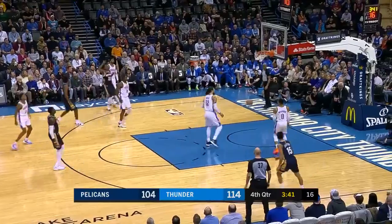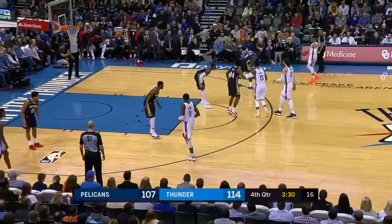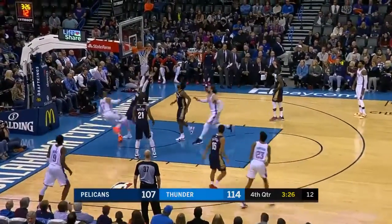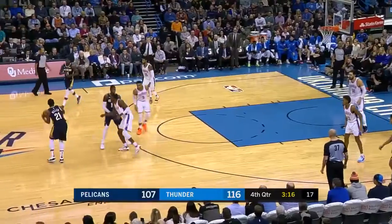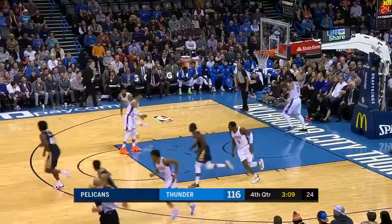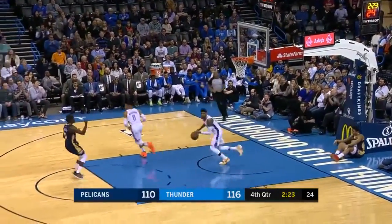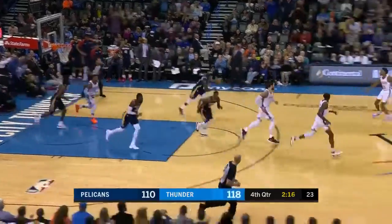Pelicans have 70 points in the paint as Miller dials up another 3 with Anthony Davis and his 44 points, but tonight 70 more in the lane is just far too many as Westbrook able to fight his way to the cup with the left hand. Pelicans have gained a whole lot of traction. And again, it's Holiday inside. In stride, it's Jackson. Oh, but Westbrook able to stay with him step for step and might have got a tip. Right back down the floor, all the way to the rim with a finish.